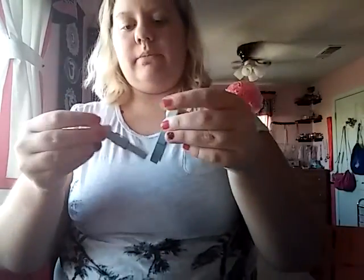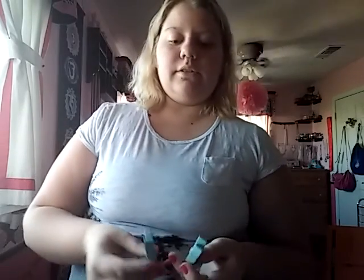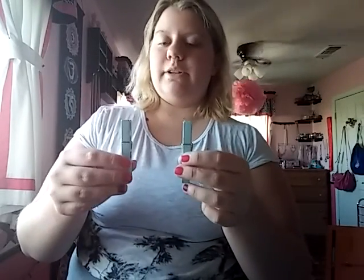Sticking to the theme of staying organized, I just got these large binder clips, and then I have some clothespins just to hang up clothes and everything. Or you can hang it on the wall and make a DIY thing. Or I've also seen you put them on your desk and you put a picture in them so it'll hold your pictures up for you.